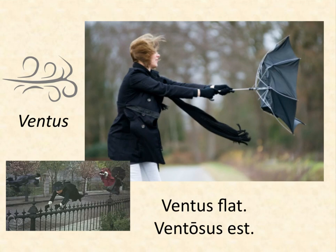All right, so we got different kinds of aqua. Now, let's talk about that air. Remember that invisible stuff, oxygen, nitrogen, carbon dioxide, air? Well, when the air moves, it's called ventus. So everybody make a noise like this and say the word ventus. Ventus. There you go. So ventus is the name of air when it is in motion.